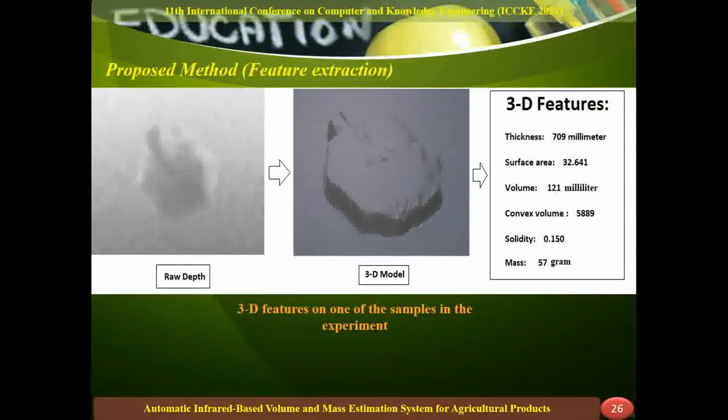Here we can see the application of 3D features on a depth sample from the dataset, and the values achieved from the process.